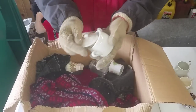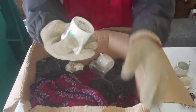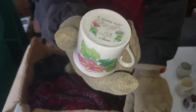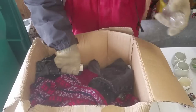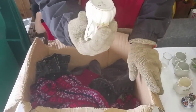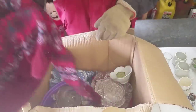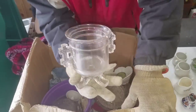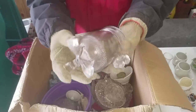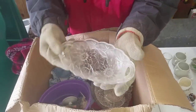Some garbage in this one. A little pot. Got something in there. Take a peek at that. Another little pot. Little glass vase. So she's got pieces hidden all over in here. Definitely has pieces hidden in there. Okay. We got a CD case. Look at that cool thing. I'm sure there's probably a top in here too. Hopefully we find more jewelry.